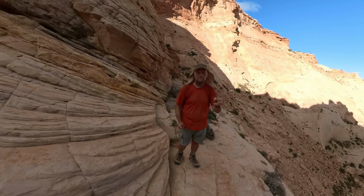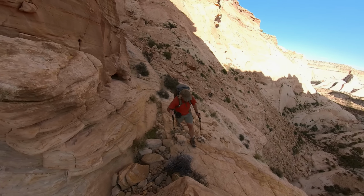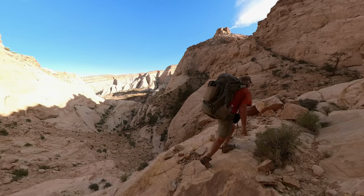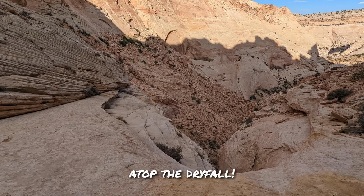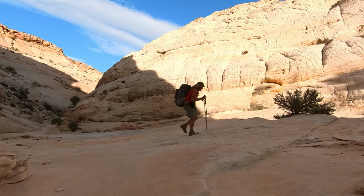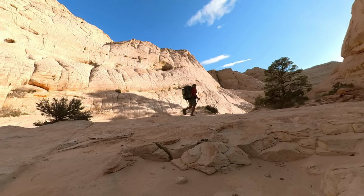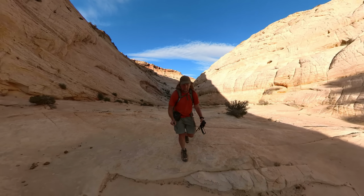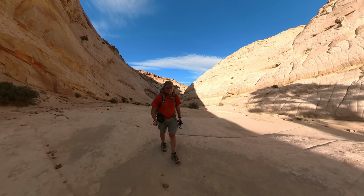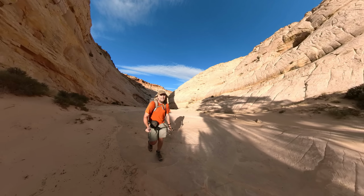Day 24. Okay, over the big dry fall and continuing up the canyon. I gotta admit, that got my heart racing. It was a little bit sketchy, but I feel good knowing that it's one of the hardest things and I'm past it. All right, let's keep going.